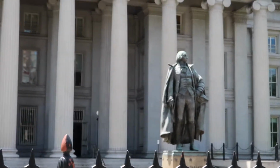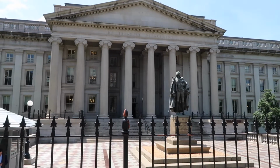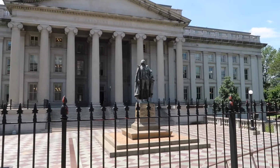Now in DC, we're in front of the Treasury Department. We have the statue of Albert, Secretary of the Treasury. I would think they'd have a picture of Alexander Hamilton because he actually began the Treasury Department, but here we go. This is the iconic Treasury Department.